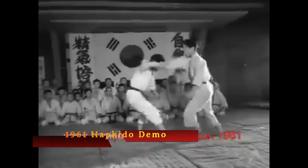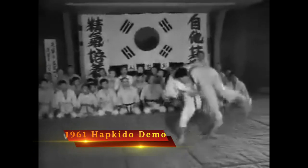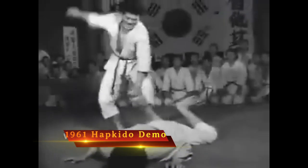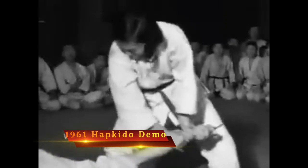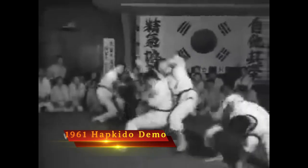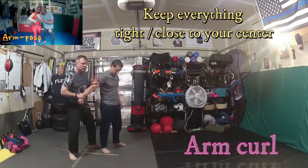It's when you're in the escort position, and here's a good example of old school Hapkido. This is a 1961 demo. I like it because a lot of modern Hapkido demonstrations are super flashy, taekwondo-ish and almost melodramatic looking. And this is what Hapkido should look like. I've heard it called the ugly cousin to Aikido. You can see that it looks a lot like Japanese Jujitsu.